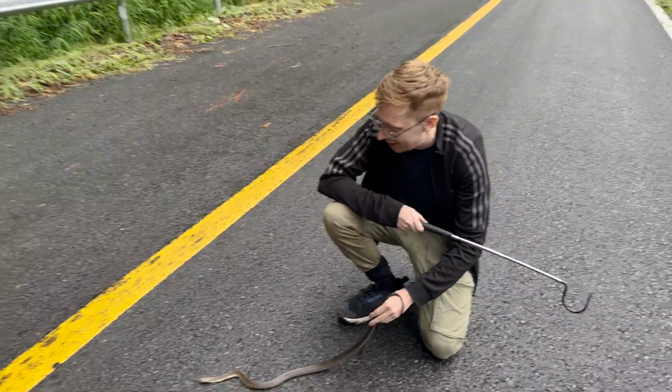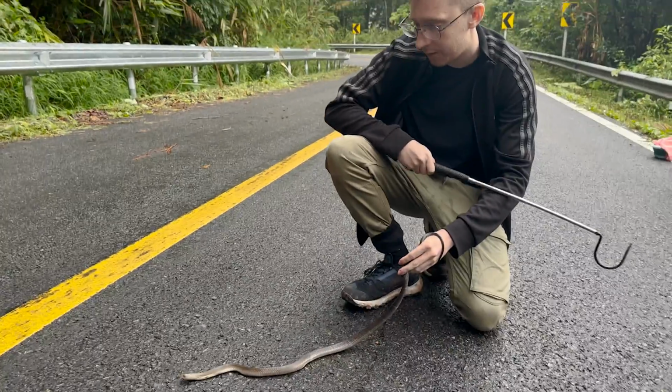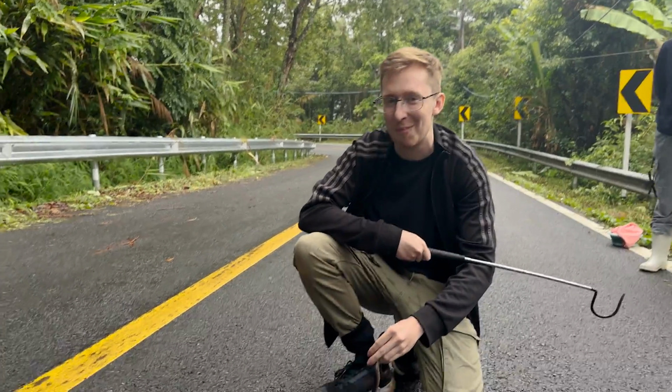It's the first cobra I've found, so obviously delighted, and the fact that it's easy to work with, and you can see it's incredibly docile. Probably your best find ever as well. Oh, by a country mile, apart from that sunbeam in Hua Hin. I love a good sunbeam.